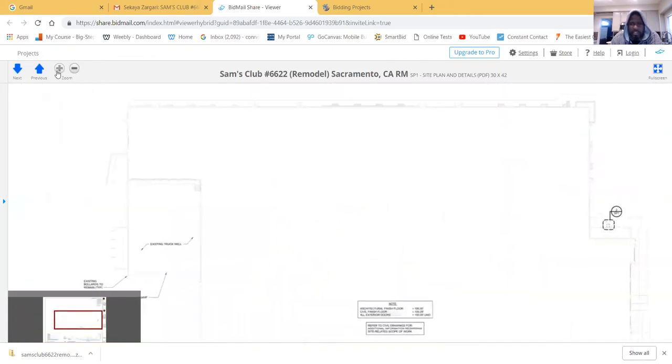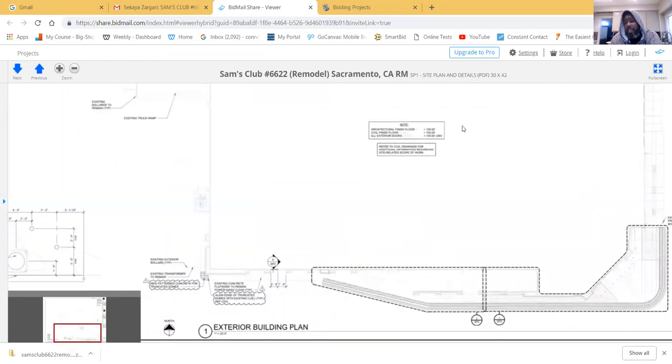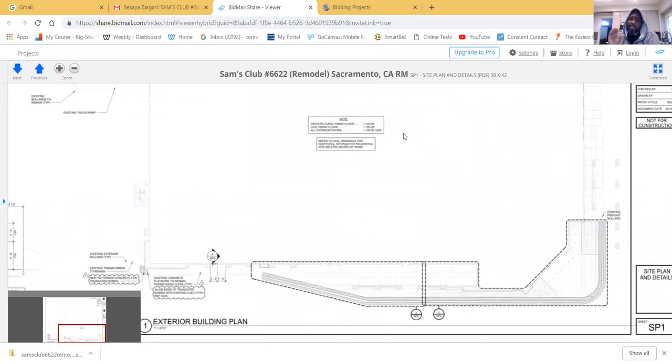So what do we see here? It's sort of light here, right? Sometimes too, let's say if I have a set of plans and they're light, I can't really see them. I'll print out that sheet. Don't get me wrong, I won't hesitate to print out a sheet if I can't view it here and darken it here. Then I'll print out a sheet and I'll darken it as it comes out of my plotter.